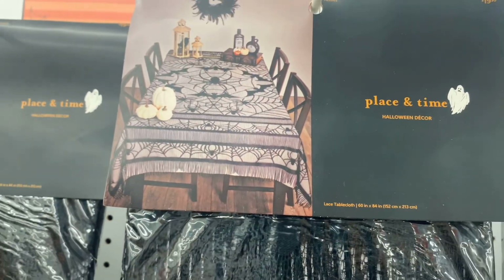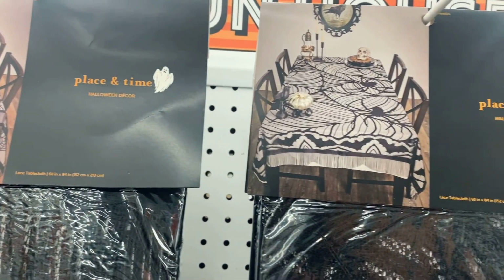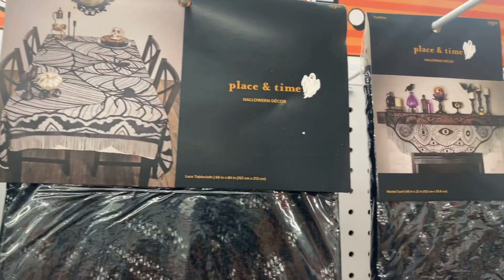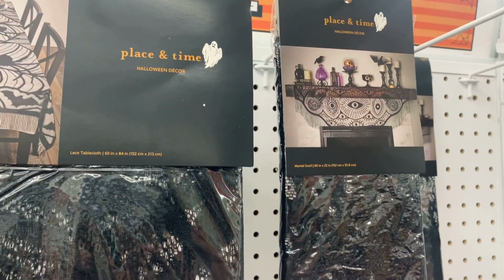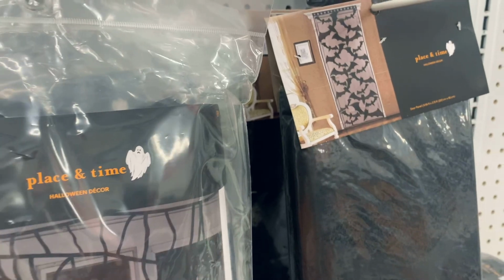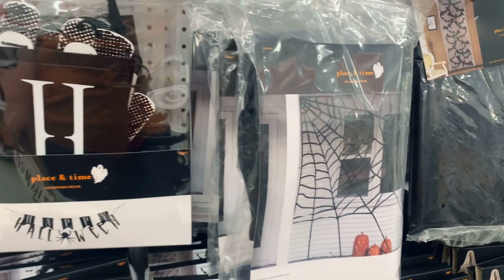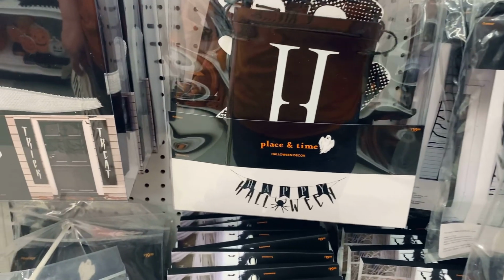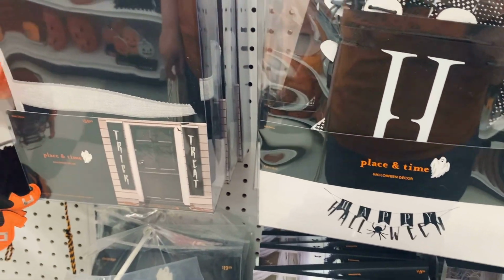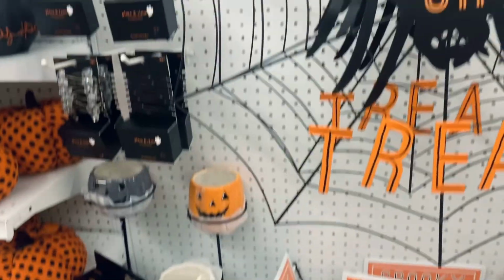Some tablecloths, some lace tablecloths with spiders, bats, eyeballs, you name it, they've got it. Very large table runners, honestly. And some mantle runners as well. They had door runners and little spider webs for the sides of your doors, and a whole bunch of banners that say Happy Halloween or Trick or Treat. You can use it indoor or outdoor, and some little witch garland as well.